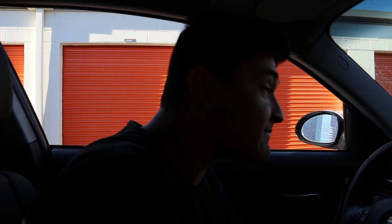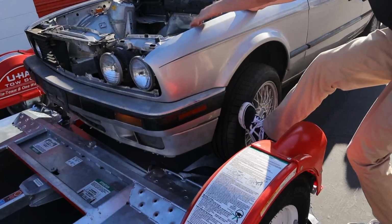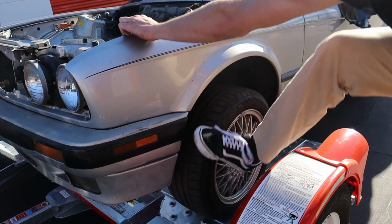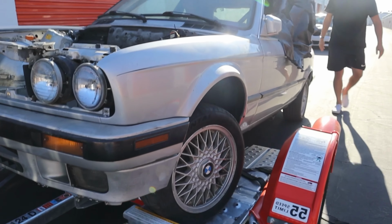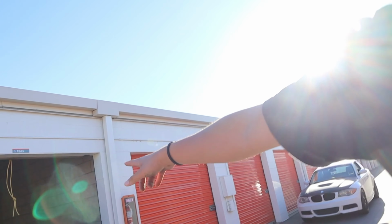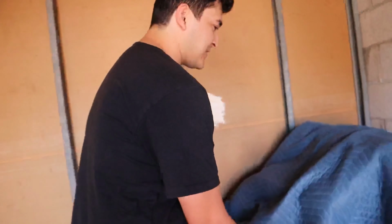All right, we made it. So let's go look at this car. Let's see what we got to do. All right, I don't know if you guys saw that. Dust come off, but not bad. That's how you get an E30 on a trailer. That's what we want over there.